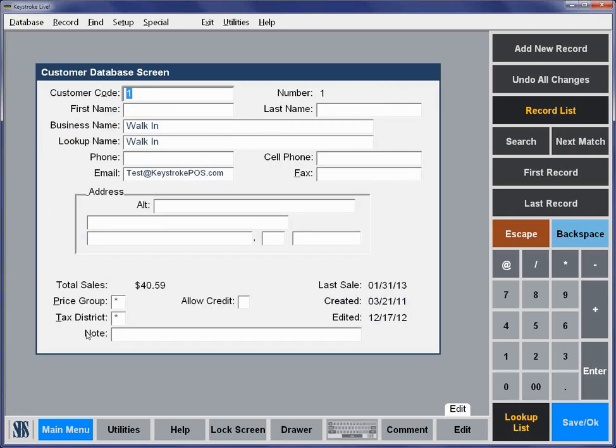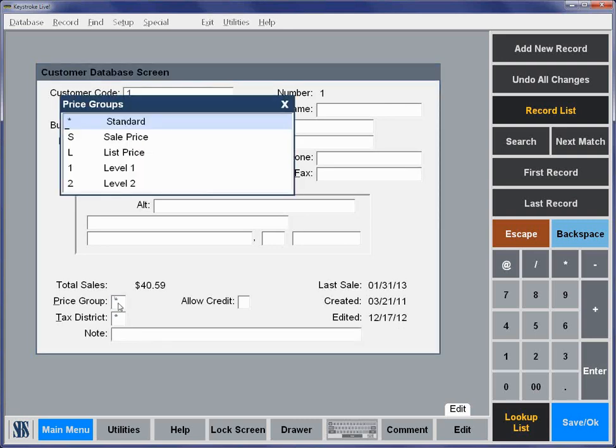Basically, here in this price group, when I hit insert, you might see contractor pricing.